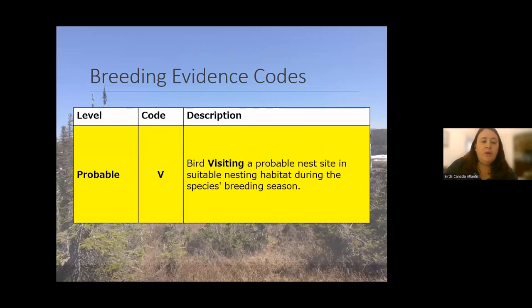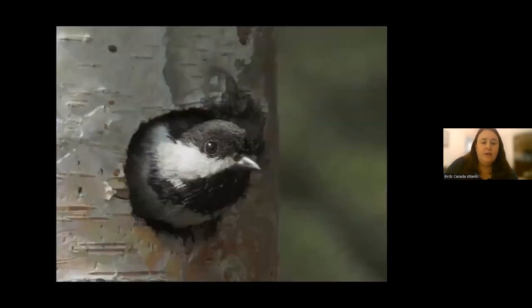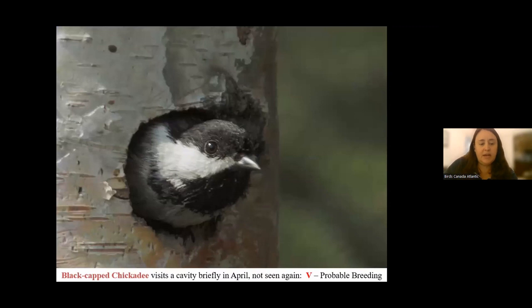Our next probable code is V, and that's a bird visiting a probable nest site in suitable nesting habitat during the breeding season. So for example, here's our little black-capped chickadee. We know that they are cavity nesters, and it's going in and out of this cavity in April. But then let's say I don't see it again. However, it was checking out what I know is its breeding habitat during the breeding season, so it would get a V for probable breeding.